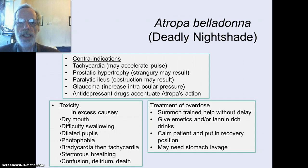So toxicity, you look for a dry mouth, difficulty swallowing, dilated pupils, photophobia, and then getting more serious, slow heartbeat, bradycardia, leading to a fast heartbeat, tachycardia, stertorous breathing, and finally confusion, delirium, and death. So if you suspect an overdose, then the first thing to do is summon trained help without delay.